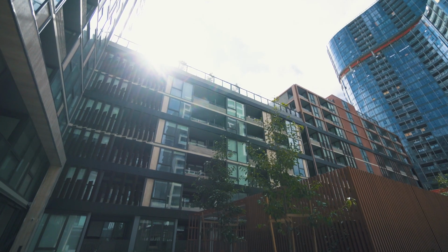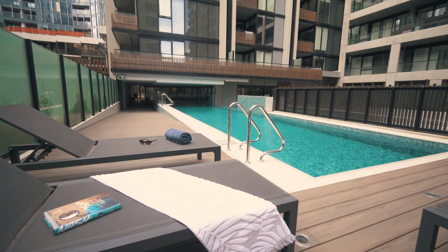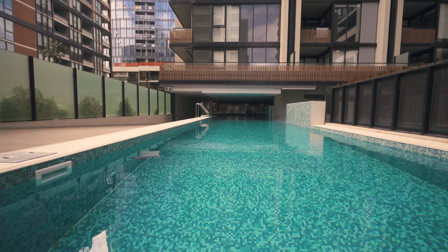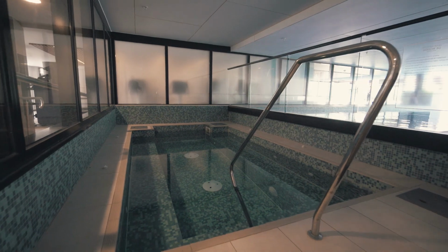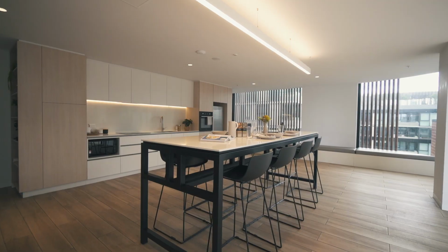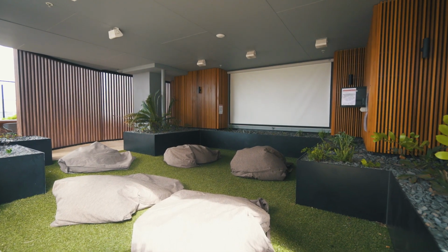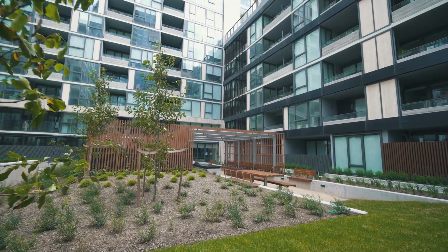textures. Outside of the apartments, Hall Street residents have access to an enviable mix of shared spaces, including a 25-metre pool, spa, gym, and indoor and outdoor entertainment areas, all accessible without having to leave home.